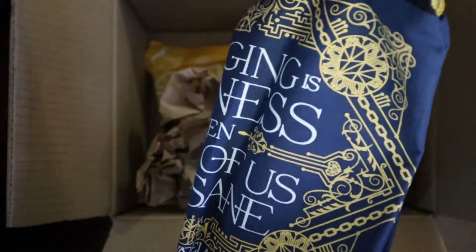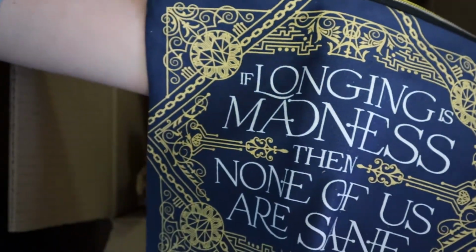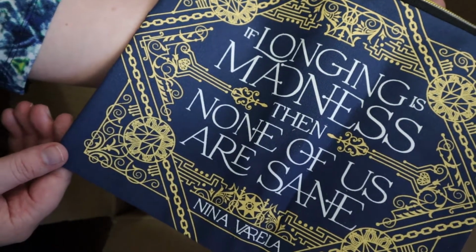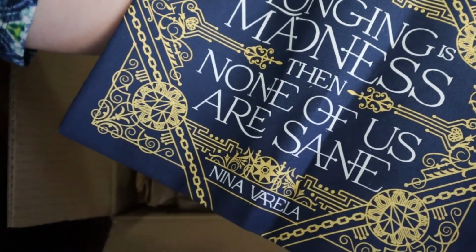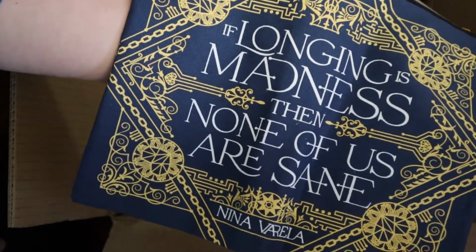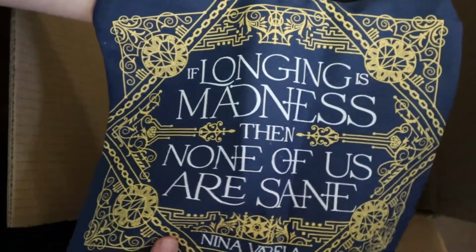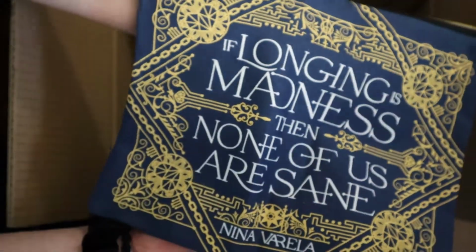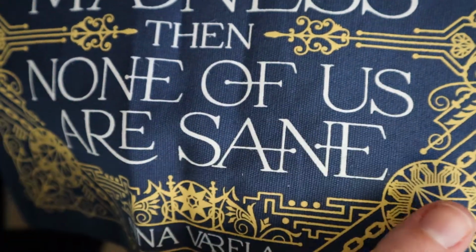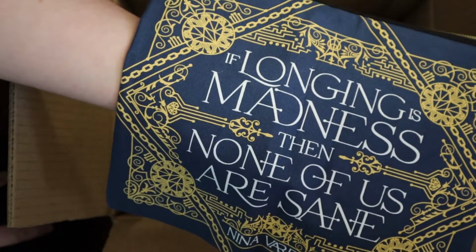Ooh, we got a bag. Okay, it's fine. It just stuck together for a little bit. It says, "If longing is madness, then none of us are sane." Nina Varela. I'm not familiar with the quote, but this is a good size of a zipper pouch. The same quote on the back. It does have a little bit of a raise to the gold design, but pretty nice.